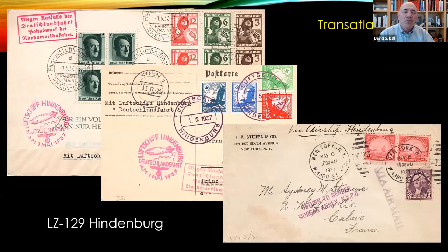And so in addition to the Graf Zeppelin, which flew 1 million miles and never had any problems, they built a larger ship, the Hindenburg, which was very successful in 1936 and 1937, but ended up becoming the final chapter of airships in terms of passengers and taking mail, because it had a spectacular accident, and that was in May of 1937.